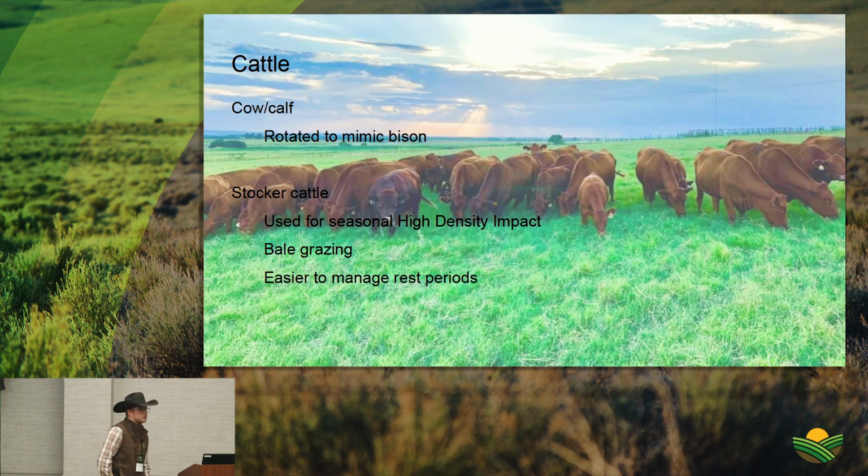I have transitioned more to a stalker to, again, mimic that bison moving through seasonally in my area. It's a lot easier for me to control stalker cattle on a small acreage on a seasonal basis than trying to keep a cow around all year round. And so that's really helped out on cutting out winter feed costs and things like that.